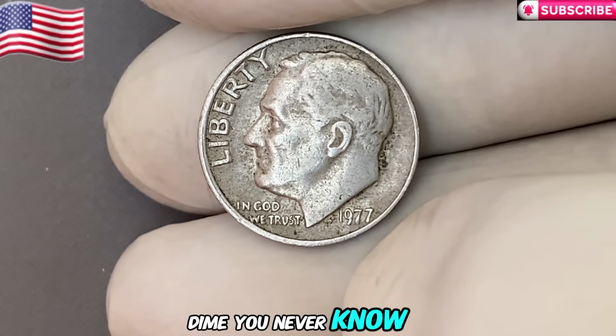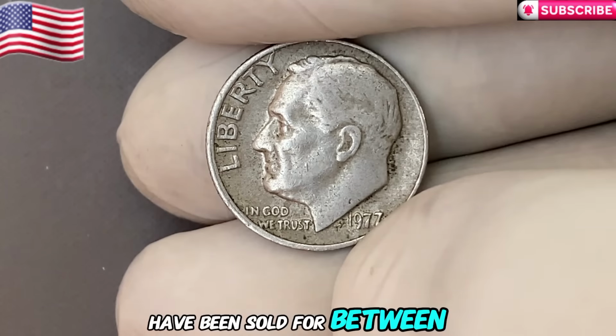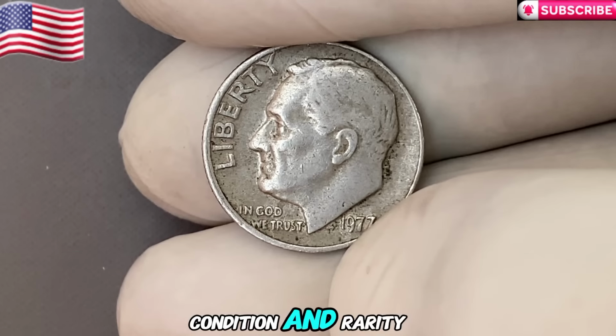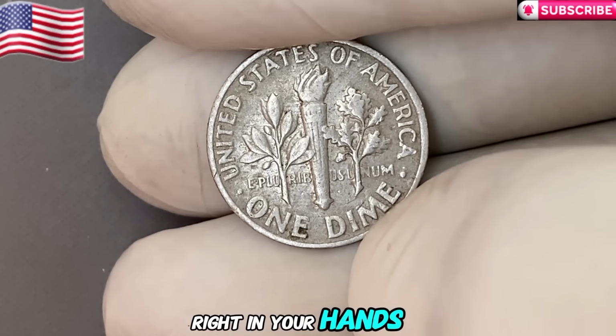You never know, you might just be sitting on a small fortune without even realizing it. Some of these rare dimes have been sold for between $2,100 and $32,000 at auctions, depending on their condition and rarity. Don't overlook your pocket change. Your next great discovery could be hiding right in your hands.